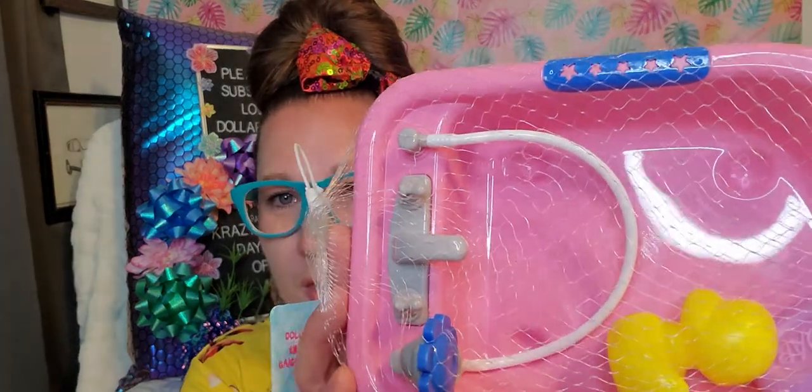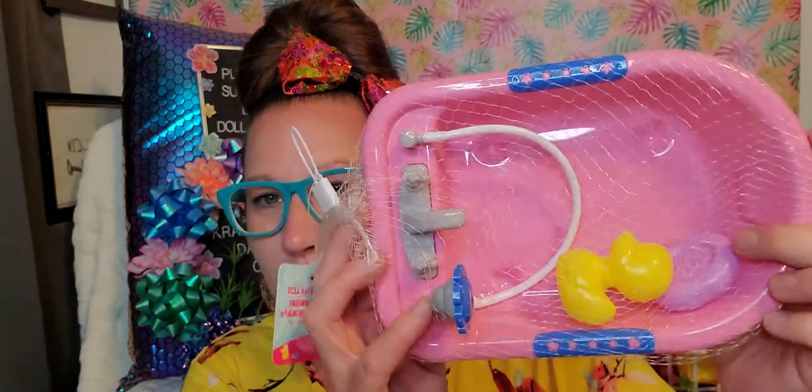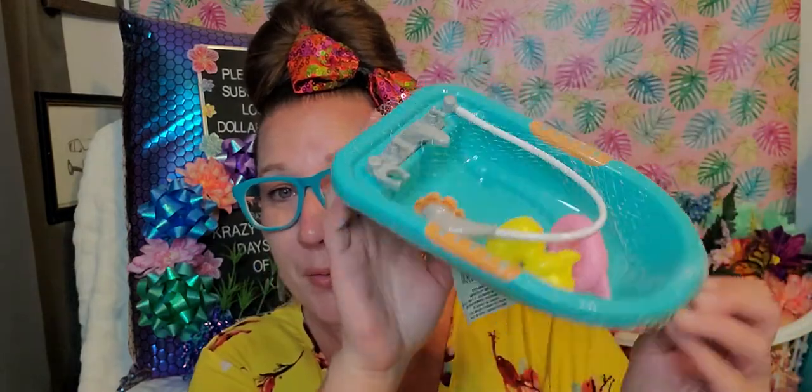It comes with the whole little faucet setup, and a little thing to spray. I don't think it actually sprays though, a rubber ducky and some play soap. Put your Barbies in there and give her a good scrub down, your Baby Alive. I don't know what's going to fit in here, but I think this is terribly cute. I really do. So I got one in pink and in blue because that's just too cute for words, and I couldn't leave it there. It was the cutest thing I've ever seen.